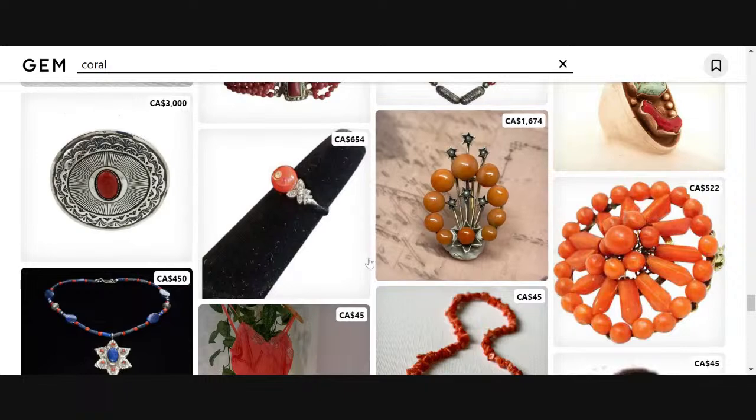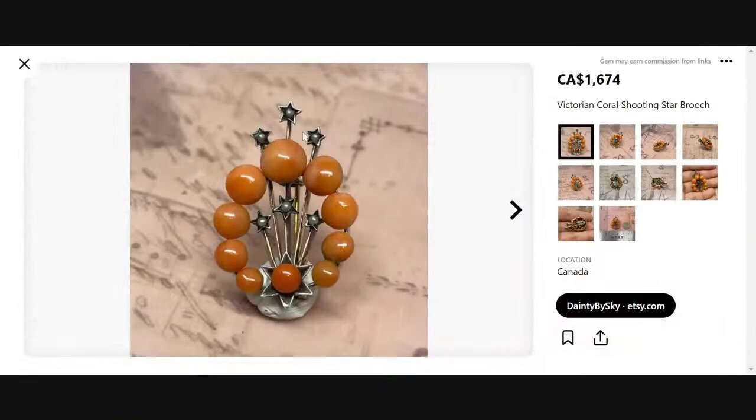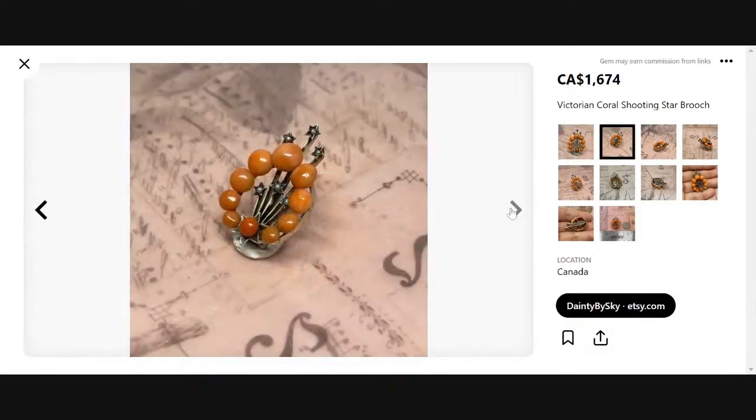Okay. I must have caviar taste today because I keep clicking into things like this Victorian coral shooting star brooch. There was an obsession with Halley's Comet, and every time it came around, Georgian period, Victorian period, everyone started to gravitate towards these celestial motifs again, and there's something about them.